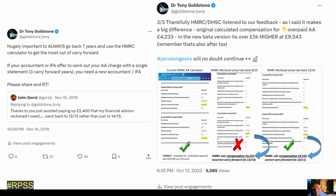So CB, I didn't have an AA charge in 21-22, no SA tax return that year. Now the input amount for 21-22 is increased. Can I still use scheme pays given the deadline extension?